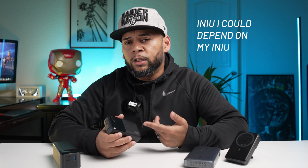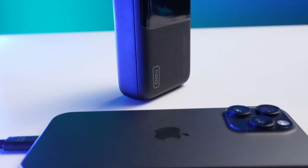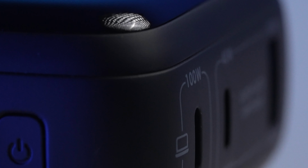I knew I'd be gaming all day, but I knew I could depend on my INIU to charge up my PlayStation Portal, Steam Deck, and my iPhone 16 Pro Max. I knew this was the one when it was able to keep my iPhone going when I took 150 pictures of my cat. All right, I'm done. But if you do like taking that many pictures of your cat, this power bank won't judge you. It'll actually help you keep taking pictures and videos for days.